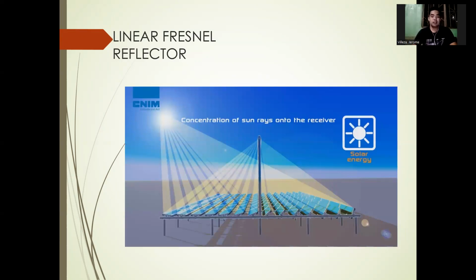So this, ganito raw yung magiging itsura niya ng linear Fresnel reflector. Concentration of the sun rays into the receiver. So lahat daw ng mirrors is nag-a-adjust siya para mapunta lang siya directly into the receiver lang.